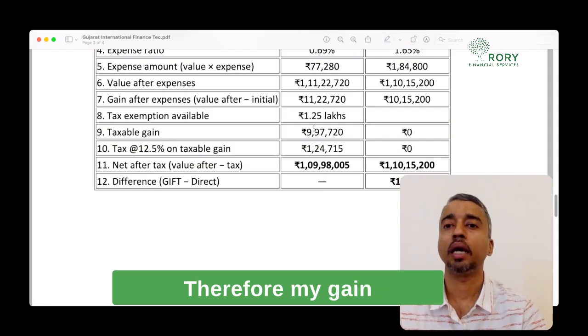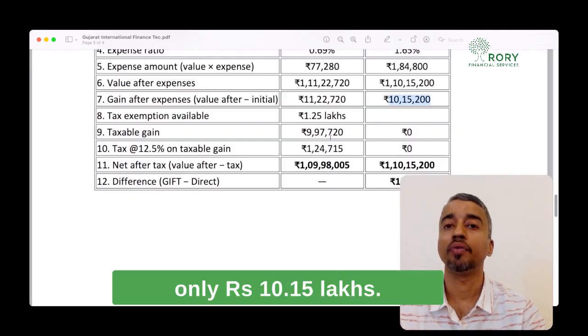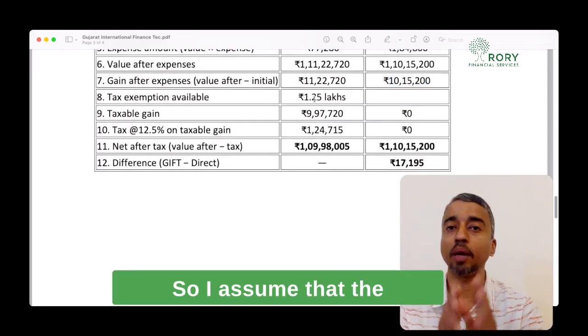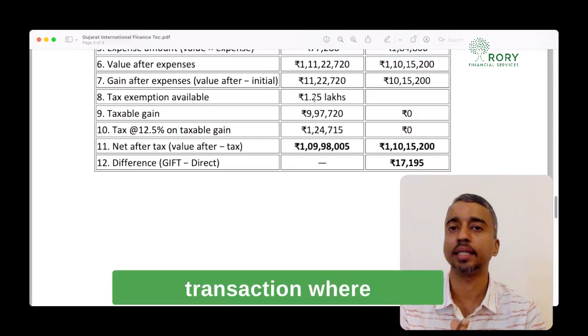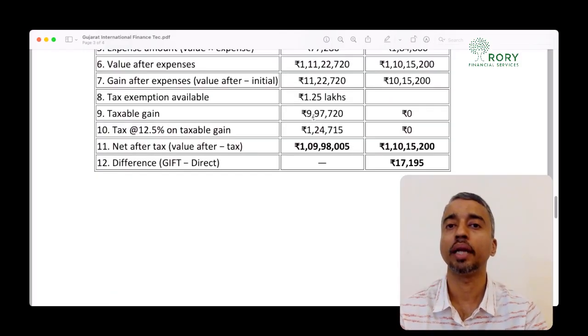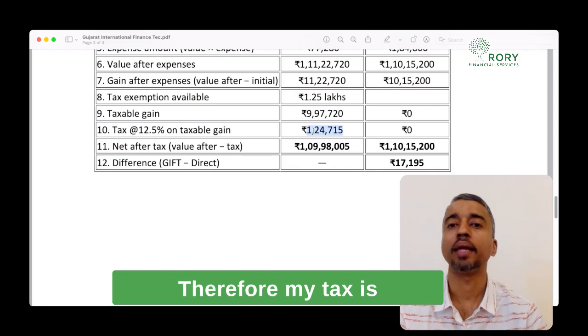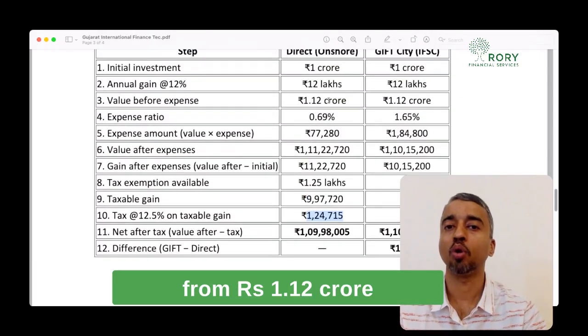Therefore, my gain after expenses is 11.22 lakhs in the direct investment, whereas in Gift City it is only 10 lakh 15,000. Further to this, there is a tax component. So I've assumed that the 1.25 lakhs exemption that we get is used only for this transaction. There's no other transaction where it is being used. So the taxable gain now comes down to 9.97 lakhs. On this, 12.5% tax is applicable. Therefore, my tax is 1.24 lakhs, and my gain from 1.12 crore gross now comes down to 1.09 crores.